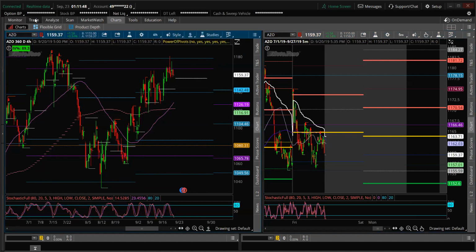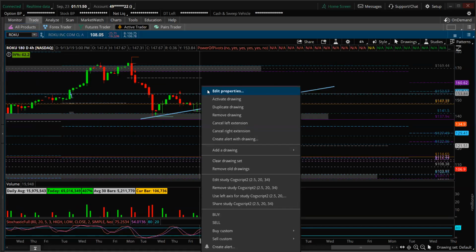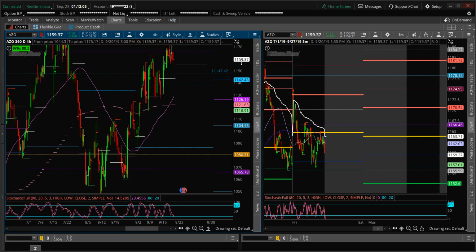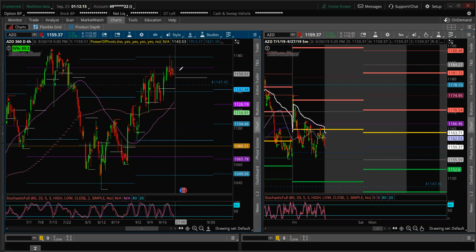So let me mark that so we know exactly what's going on. I think my mouse is pranking me today. So 1147.42 if you can hold here. But so far it's rejected multiple times. It's still doing the higher lows, but it can be that bear flag setup.